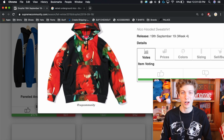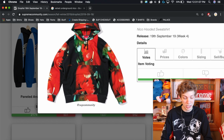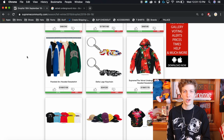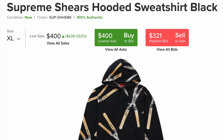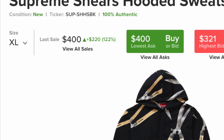I always love my all over prints for hoodies and stuff. I think it's just so dope. So I'm a huge fan of this, and I do think down the line this will be going for at least maybe $350, $400 in maybe a year or so. These all over prints always go up on the market for the hoodies. Look at the Shears hoodie, bro. I cannot believe the Shears hoodie is selling for almost $300, $350.